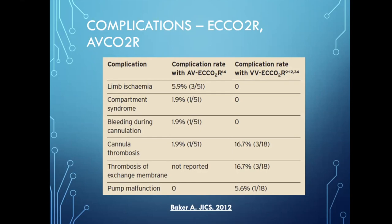Regarding the venous side, you get cannula thrombosis, some thrombosis of the exchange membrane, and of course a pump malfunction, because it's still a technique, and sometimes a technique might fail. Our colleagues from Regensburg here in Germany would give every patient on an extracorporeal life support system aspirin daily to avoid, for example, thrombosis of the exchange membrane. I do it myself. We also usually give argatroban and not heparin when we're using ACLS, because we have seen that the rate of such complications is a lot less with argatroban than with heparin.